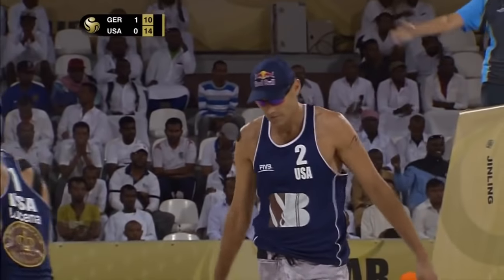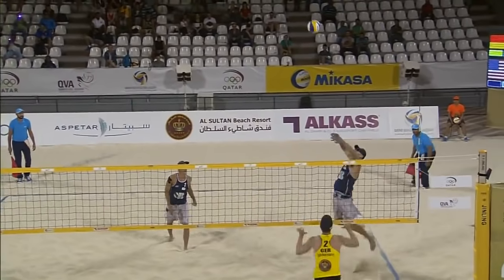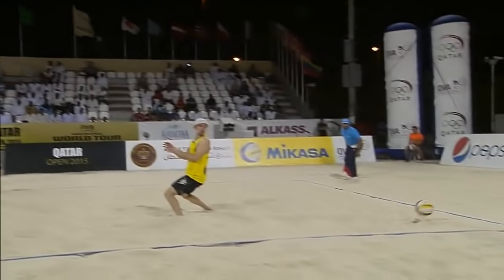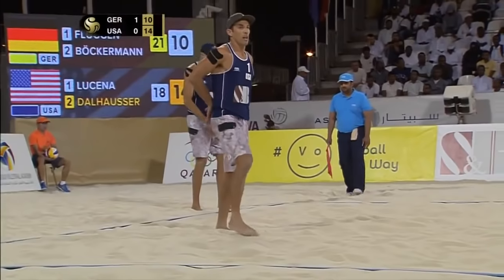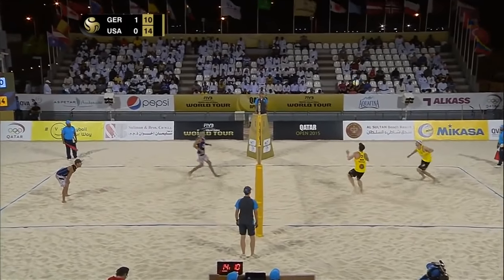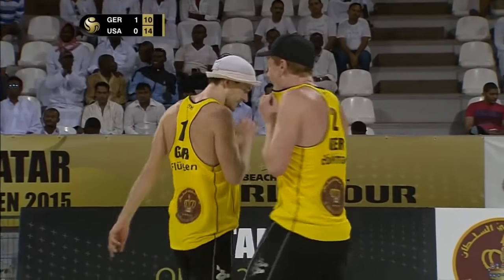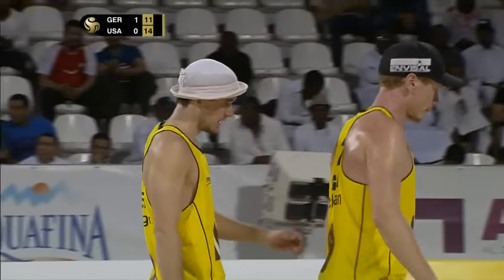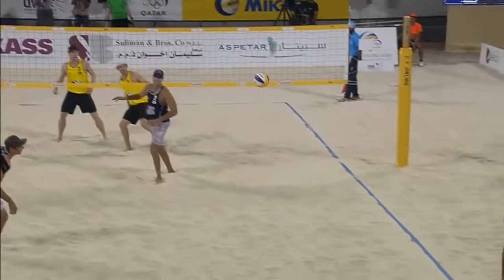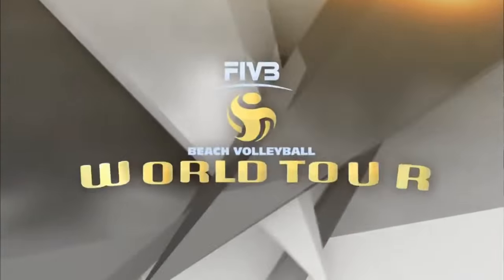Dalhausser with all the power in the world across court and into the back corner. Wonderful execution. Flüggen just had to get his head out of the way of it. Quite back into the corner. One for the Germans as well. Really important they don't allow this deficit to grow. And they can't afford to go point for point either at this stage in terms of the second set.